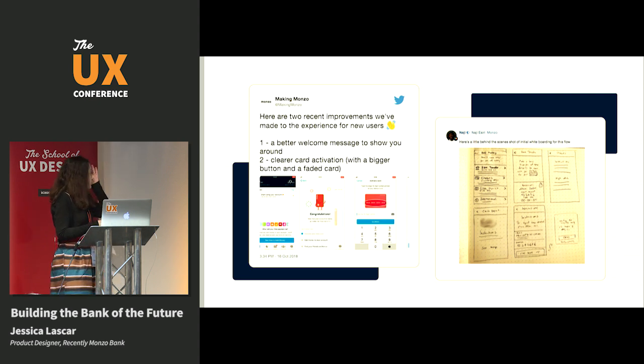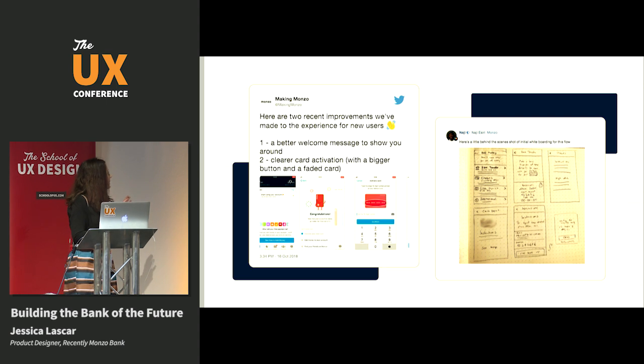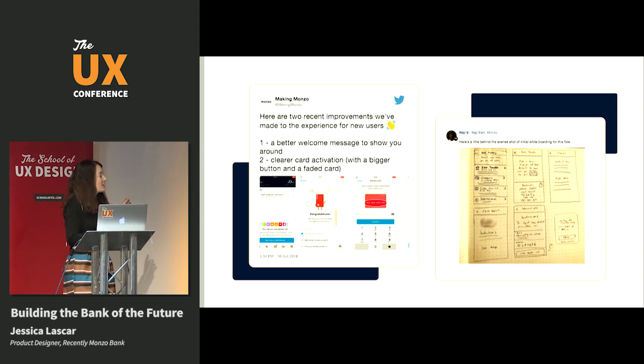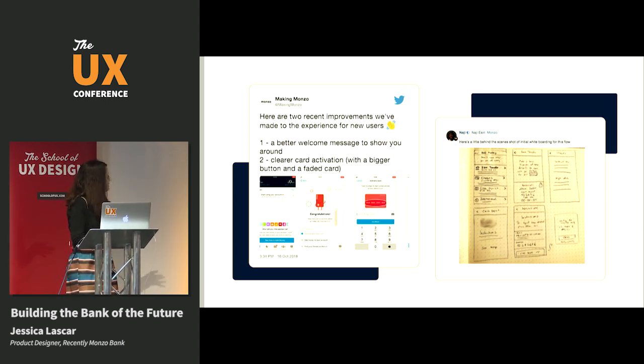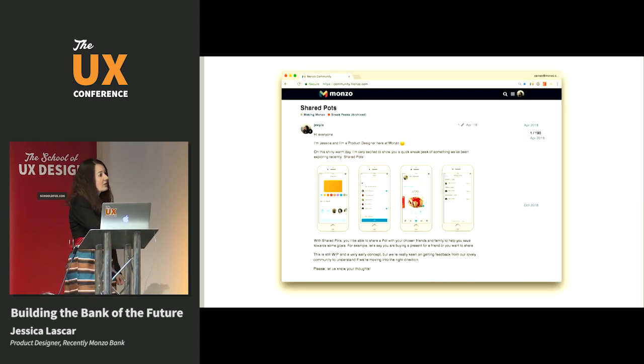Another thing that you could do for transparency is make good use of social media platforms. There's a great Twitter account called Making Monzo, which shares what's happening under the hood, and it has proved to be really useful for sharing work in progress, because then we can get feedback from people even before releasing new features. And this is not just the job of the marketing team to do. Designers are actually encouraged to do that.